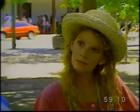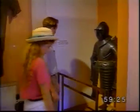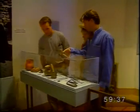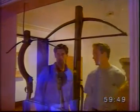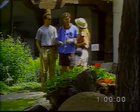Hey, why don't we go inside and have a look? Great idea. Let's go. Well, I really don't like museums. Oh, come on, Bill. It's really very interesting. You'll enjoy it. Well, okay. This is all very interesting. But you know, I'd like to take a look at some of the handicrafts outside for sale. Yeah, sure, why not? It's okay with me. Let's do it.